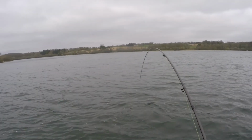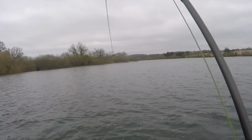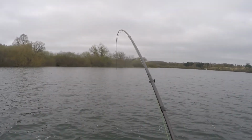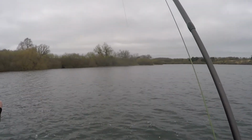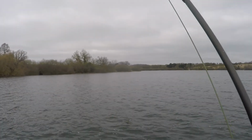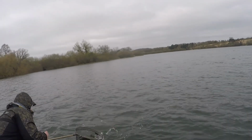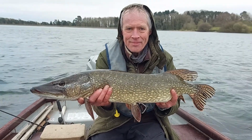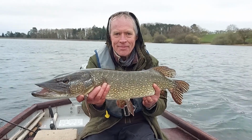An alright pike. Do you reckon you can get it in that net? Yeah. If not, I'll reach in and grab it. I don't know, what do you reckon? Okay, get some good film of it coming close in. That was well netted by Raphael. What a well conditioned pike, hopefully that will grow to be a 30 pounder.